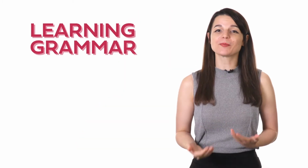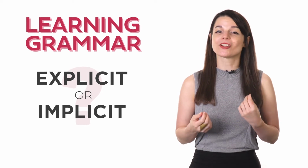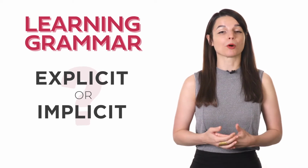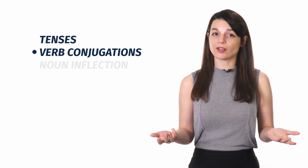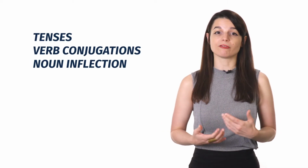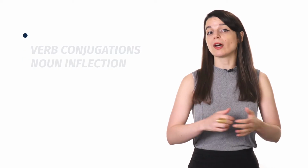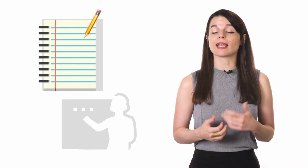There's always been a bit of debate in the language learning world as to whether or not you should learn grammar explicitly or implicitly. A lack of grammar should never keep you from trying to speak a foreign language. However, implicit learning by itself doesn't work well when dealing with more complicated grammar. Number 2, break down the most difficult parts of the grammar. Tenses, verb conjugations, noun inflection, there are a lot of tough spots you'll find in grammar. As you come across these foreign grammar concepts, take some time to study and practice them. Hone in on one aspect at a time and practice it by writing out sentences or simply by speaking. Read different grammatical explanations and example sentences. While you don't want to spend all your time grinding out grammar exercises, 10 or 15 minutes a day of focused practice will help you master these otherwise difficult areas of the language.